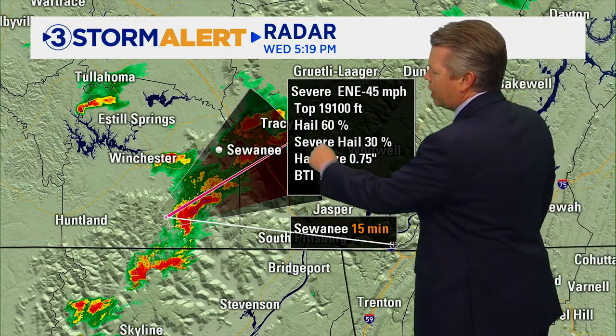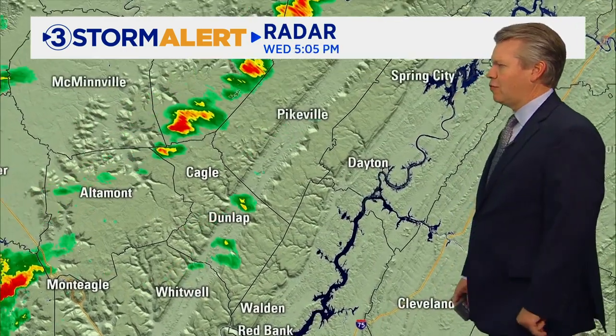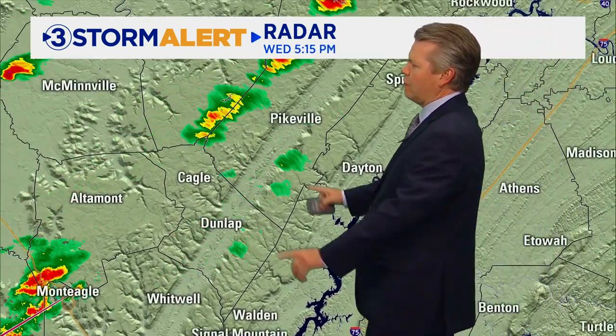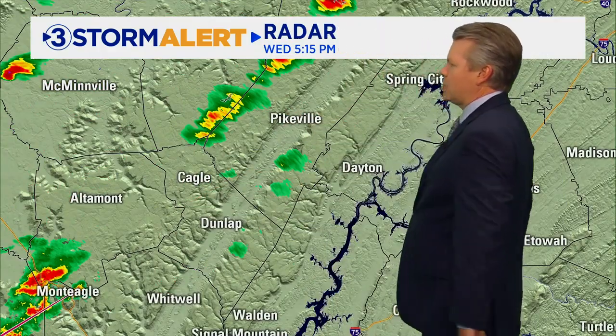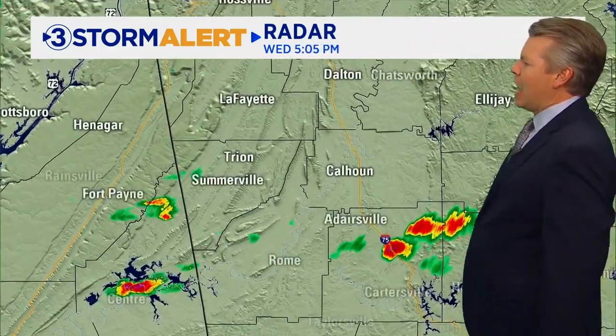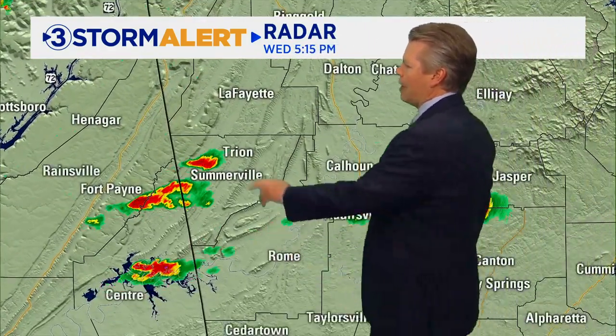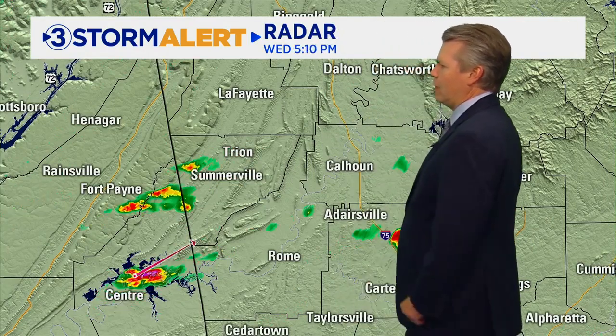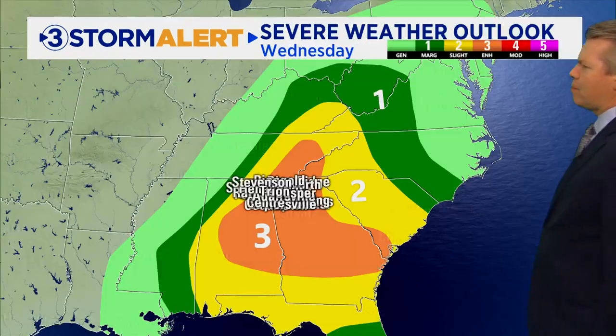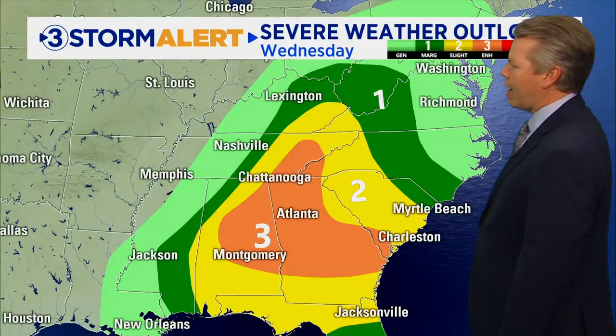So folks in Sewanee will be experiencing that storm within the next 15 minutes. Nothing approaching severe levels, but still some areas of shower activity moving up over the plateau near Pikeville. We'll keep an eye on that. And a little bit further south, you can see where we've had some pretty decent areas of heavy rain and some thunderstorm activity moving up toward Tryon and into Summerville as well. So we're watching all of that popping up and just now getting started and ramping up.